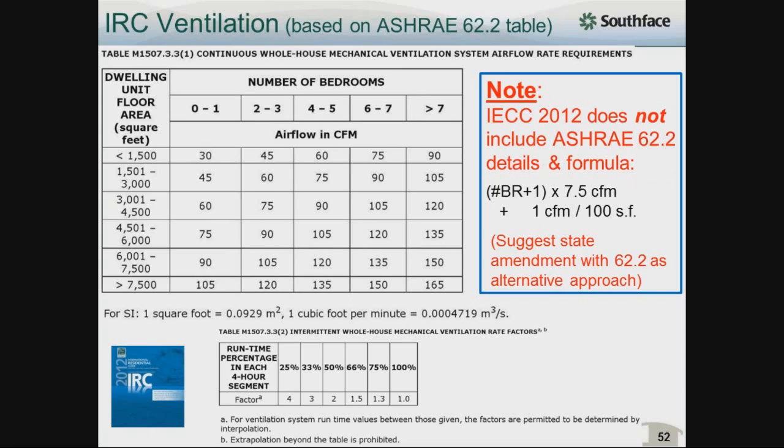In terms of code compliance, you have this code to go by. One other big and important difference is that starting in the 2010 version of ASHRAE 62, there's a requirement to verify airflow, but the code does not. So the code uses only the table, not the equation, and the code requires your design to meet this, but there's no requirement that you verify. So there are some very important distinctions between 62 and the IRC.